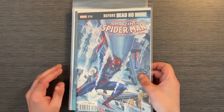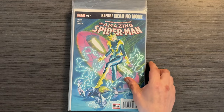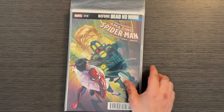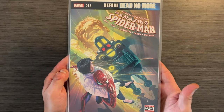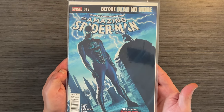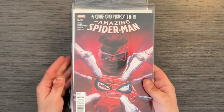Issue 16. Issue 17, the first appearance of Francine Fry as Electro, the accomplice of the real Electro. 18, before Dead No More. Issue 19, this is starting the tie-in with the clone conspiracy.